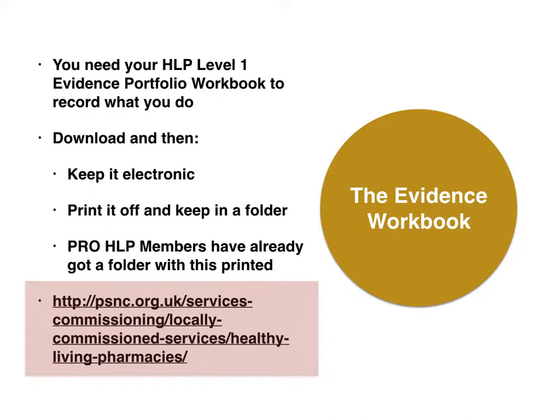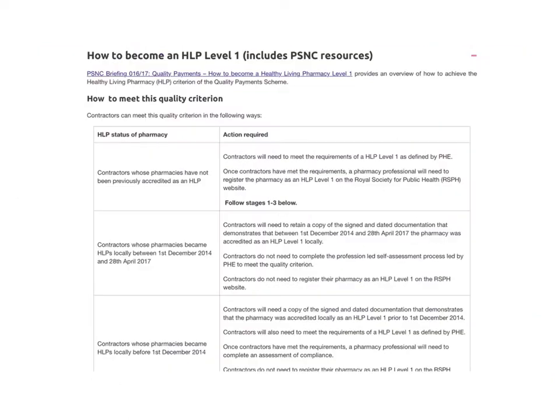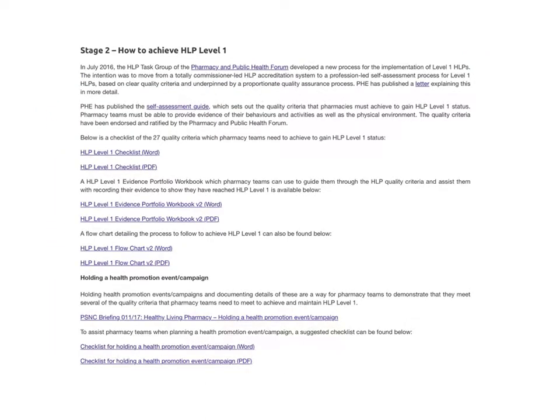So when you actually click on that link at the bottom, you'll be taken to a page similar to this. And what you're going to need to do is click on that link there. And once you click on that link, it will open up another web page, and you will need to then scroll down like that, until you hit this part of the web page, which is the HLP Level 1 Evidence Portfolio Workbook V2. The first one is a Word version, or if you want to, you can download it as a PDF.